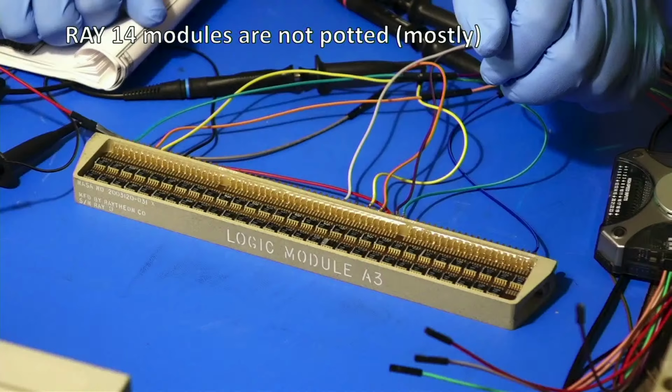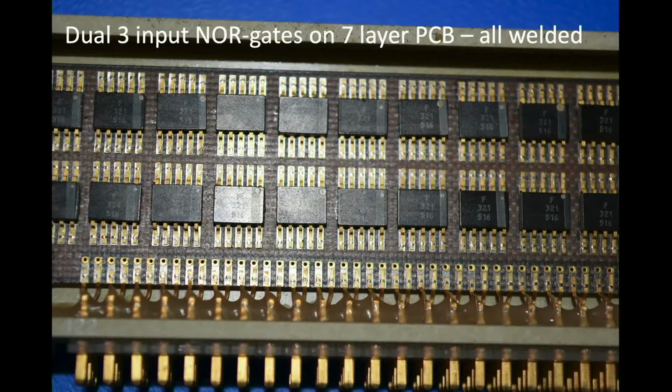However, they have something very different from the one that will fly, which is very advantageous to us. The modules are not potted, which means when you take them out, you can actually see the beautiful circuitry, and even better, if there is a fault, we have a chance at repairing it. So you'll notice that this thing has ICs in it.